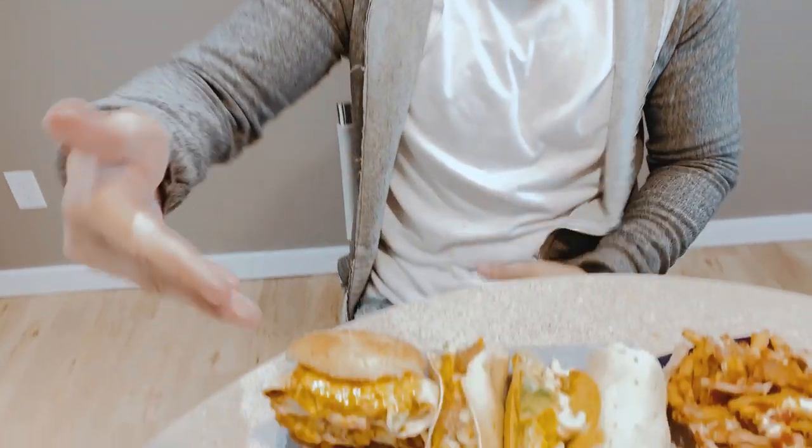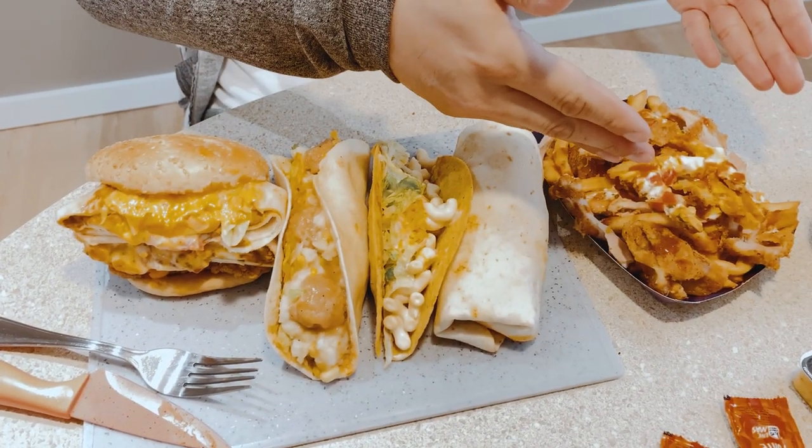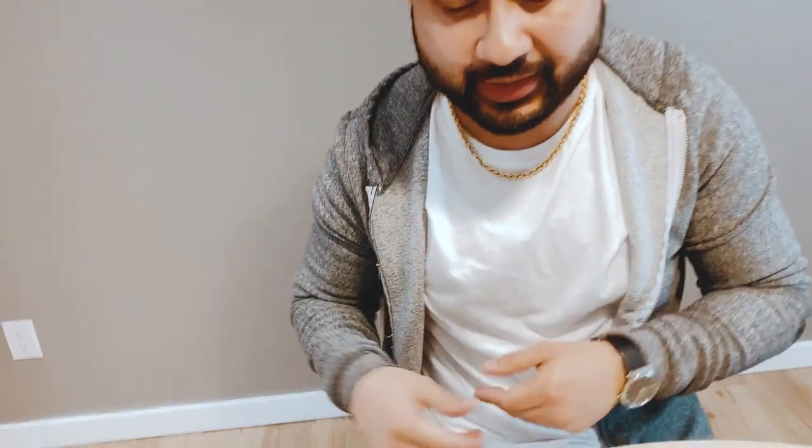I am back, ready to mash it up. I've already made my five mashups for you. We have 1, 2, 3, 4, and 5. I'm looking forward to this. It looks pretty delicious. I don't know about you, but I am starving. Let's get started. My first mashup, let's start with this one.